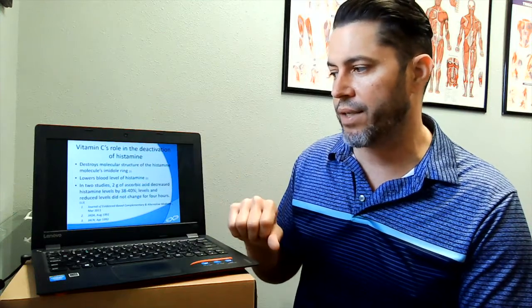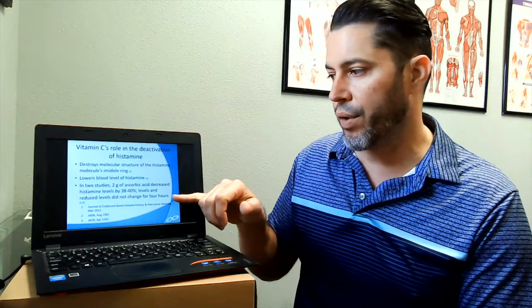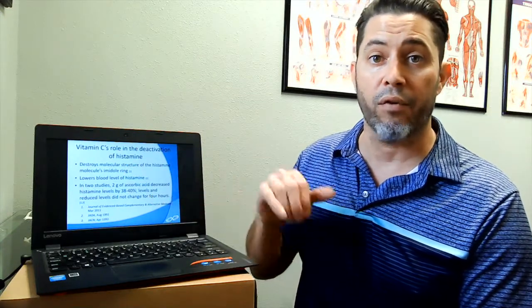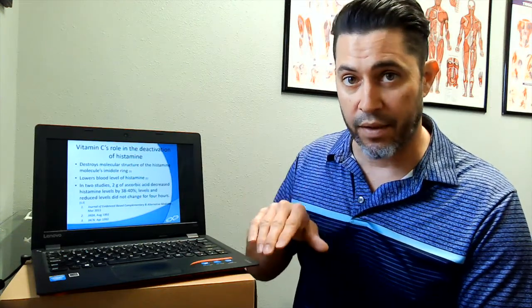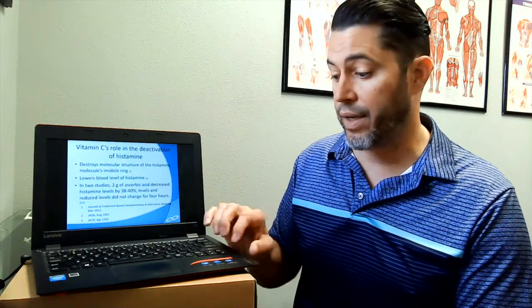They had a couple of studies done. 2 grams of ascorbic acid lowered histamine levels by 38% to 40%. And the good thing to know is that 4 hours later, they were still reduced by that amount. It wasn't just a quick response where the histamines went back up. So vitamin C is one of the antioxidants that we'd like to have in the body.